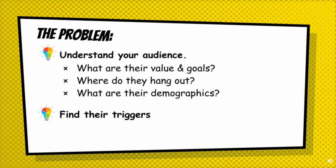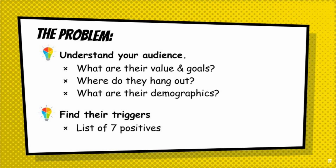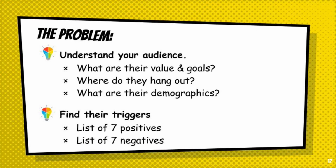Now you need to determine their triggers. There will be both positive and negative ones that you can capitalize on. For instance, your audience is made up of like-minded people, regardless if they consist of different ages and incomes and races. You can easily identify their triggers if you know your audience well. Now, this is an important point. If you can't come up with at least 7 or more positive and 7 or more negative, then you don't know your audience as well as you think you do.